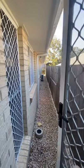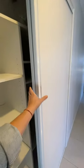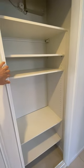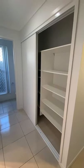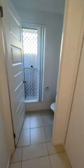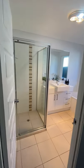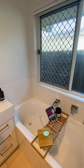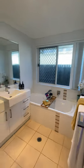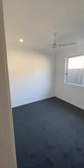From the laundry door here, you've got access to the side there. So we've got 2 really good size linen cupboards, as I mentioned in the ad. Good storage. The box there, that is for the alarm system. And you've got your second linen. This is the separate toilet. And the main bathroom. So you've got good size shower, vanity and bath.